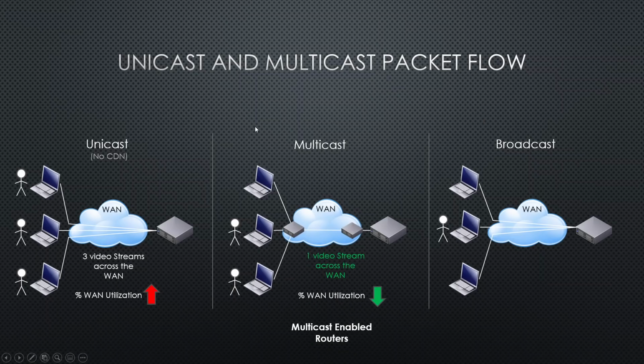So no matter how many users we had over here on the left that wanted to view this multicast, we would still only send one stream across the wide area network. That's a beautiful thing. So one video stream across the WAN, your WAN utilization is low, or is dropped. And as we'll see in another animation, that CDN really mimics the way a multicast network works.